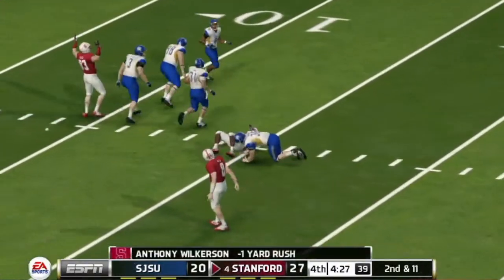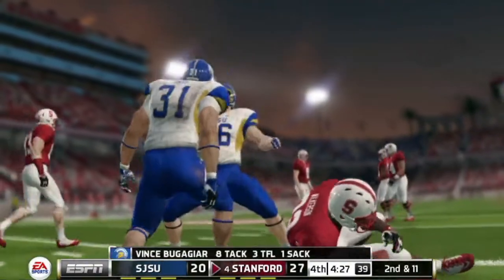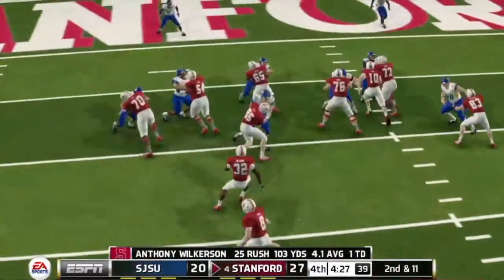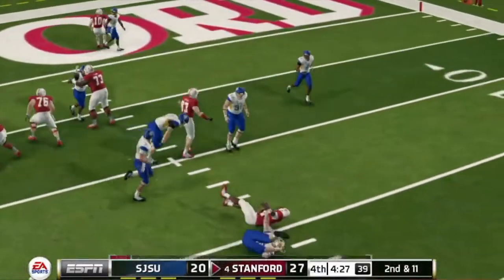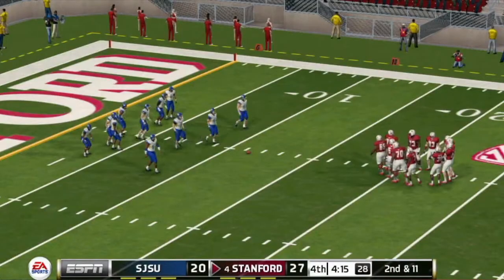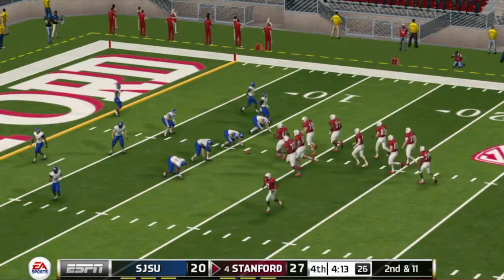Give to the running back, and he's going to lose yardage. That is a loss of 1 yard on the play. That'll bring up second and 11. And this is the 12th play of the drive. Four down.